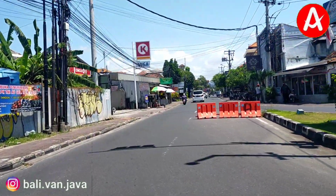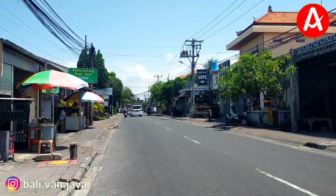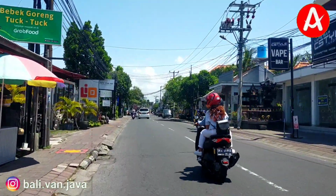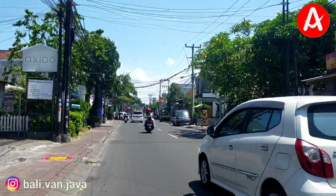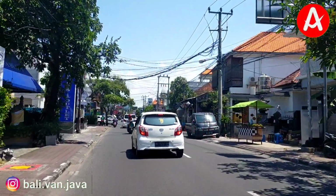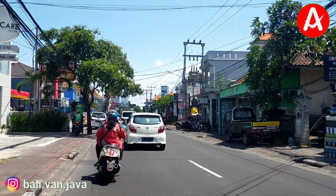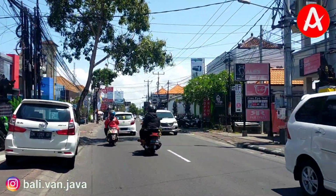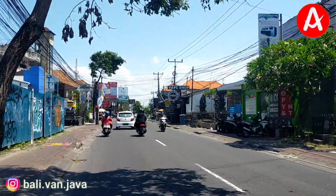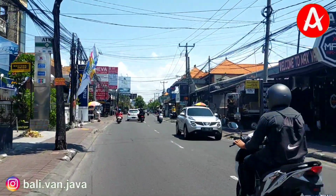Okay guys, as I told you, today we will explore villa area in Seminyak during the pandemic corona on October 2021. And now we are in Kerobokan Street. So you see, the situation at the moment in Kerobokan Street looks a bit busy, isn't it? There is a lot of shops already open. And on this road there is a lot of cars and motorbikes driving around in this area. So it means like Bali is getting better.